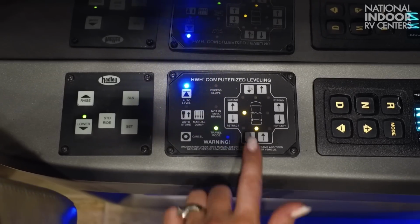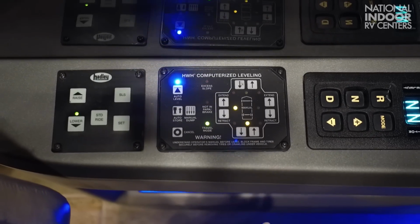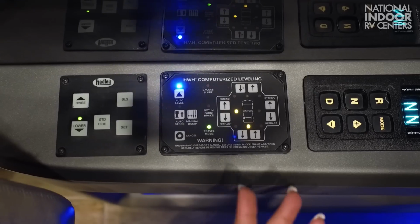It's showing 2 lights. Once I have all 4 lights lit, it will mean that I am level. Now, if the excessive slope light comes on, that means it most likely won't be able to level.